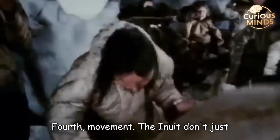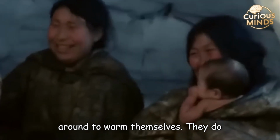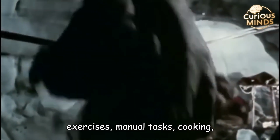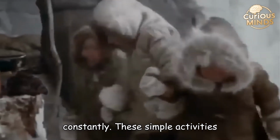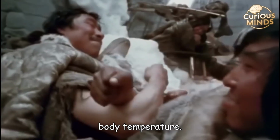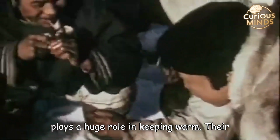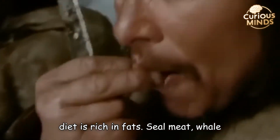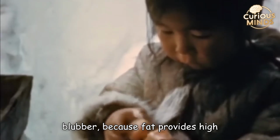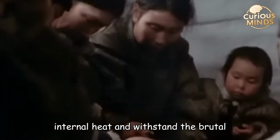Fourth, movement. The Inuit don't just sit still inside their igloos, they move around to warm themselves. They do exercises, manual tasks, cooking, sewing, and kids play together constantly. These simple activities boost blood circulation and help maintain body temperature. Fifth, food. What they eat also plays a huge role in keeping warm. Their diet is rich in fats, seal meat, whale blubber, because fat provides high thermal energy, helping the body generate internal heat and withstand the brutal cold.